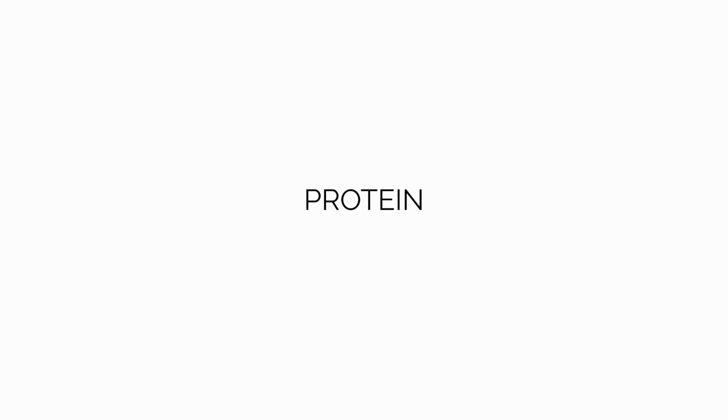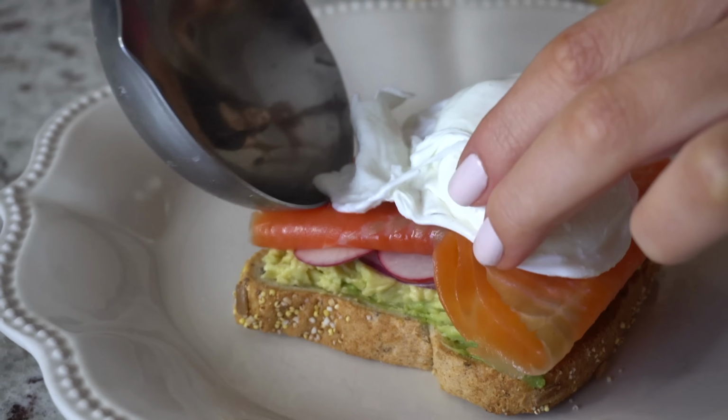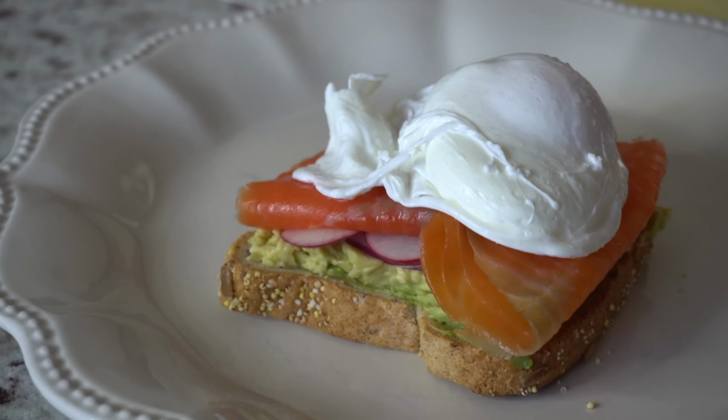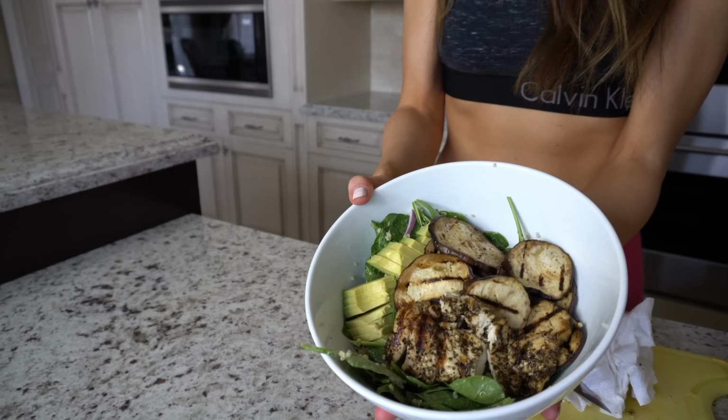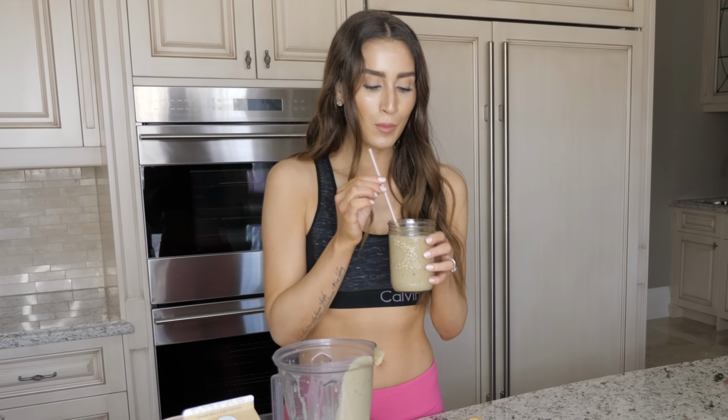And of course, because your hair is made out of keratin, which is a type of protein, it is so important to make sure that you're getting an adequate amount of protein every single day. Now, I totally understand everybody has their own dietary restrictions or dietary preferences, in which case I would do my research. Even if you're vegan, there are a ton of plant-based protein sources that are great for your hair. So there's really no excuse to not eat enough protein.